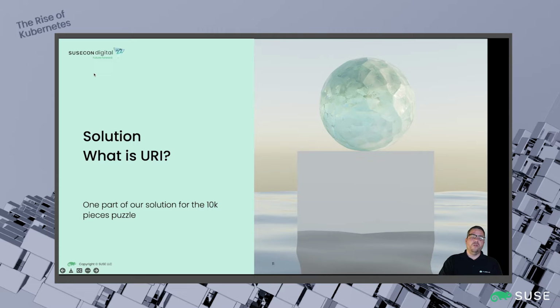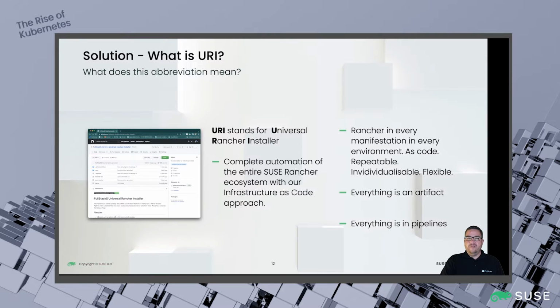That's where we come to our solution: what is URI? It's one part of our solution for the 10k pieces puzzle. URI stands for Universal Rancher Installer. The idea behind the Universal Rancher Installer was the complete automation of the entire SUSE Rancher ecosystem with our infrastructure as code approach. Rancher in every manifestation, in every environment, is code: repeatable, individualizable, and flexible. Everything is an artifact and everything is in pipelines.